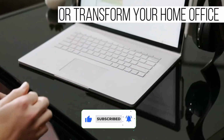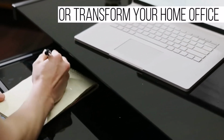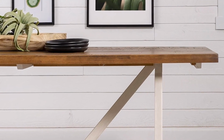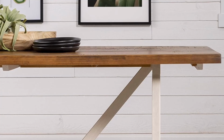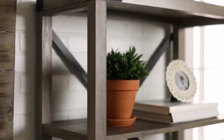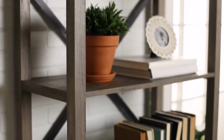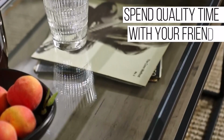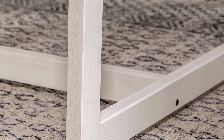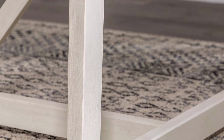Its neutral white and rustic oak color scheme will easily fit in with the existing decor of any room. The easy-to-follow assembly instructions simplify setup, so you can start enjoying your new furniture immediately. What we like about it: solid construction and material, distressed tabletop, sturdy and convenient legs. What we don't like about it: the instructions can be hard to follow.